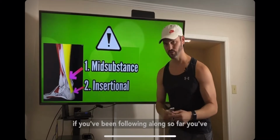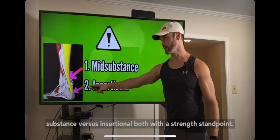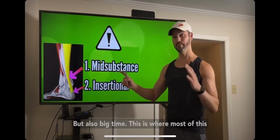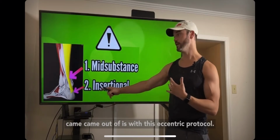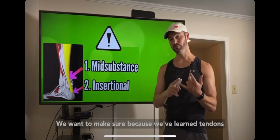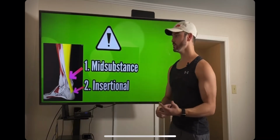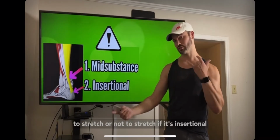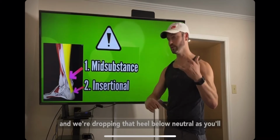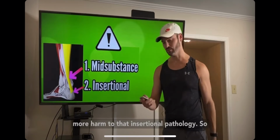One other huge point, this has been created over the years. If you've been following along so far, you've seen there's a difference in how we treat mid-substance versus insertional, both from a strength standpoint, but also big time, this is where most of this came out of, with this eccentric protocol. We want to make sure, because we've learned tendons don't like compression. They don't like compression. So that's why when it came to the stretching, to stretch or not to stretch, if it's insertional and we're dropping that heel below neutral, as you'll see here in a second, that can cause more damage, more harm to that insertional pathology.